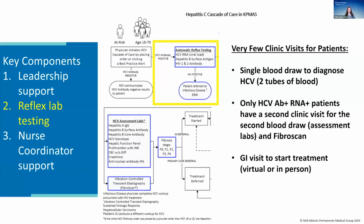For this particular program at our site, the patient goes for the initial laboratory blood draw, and then they come back if they're positive for the Hep C assessment labs for a second laboratory blood draw. And on that same day, they typically do the FibroScan. So we're able to reduce the number of total visits for our patients to make sure that they're coming to the clinic as little as possible and are maximizing those visits to the clinic and getting the maximum diagnostic information out of it. When our patients see gastroenterology, they also have the option to go in person or they can do a virtual visit with the gastroenterologist.